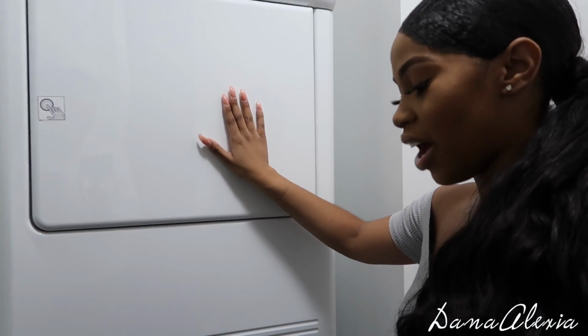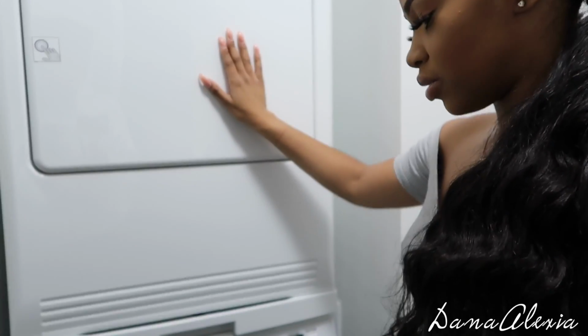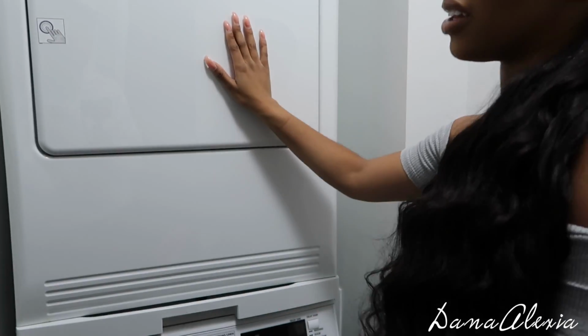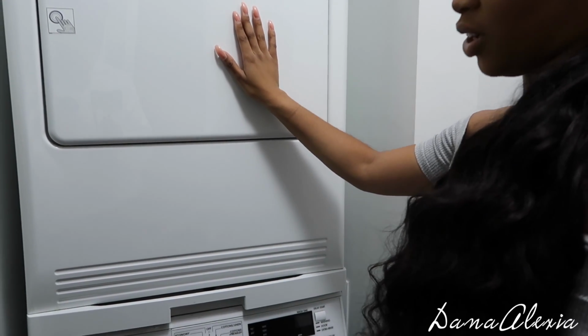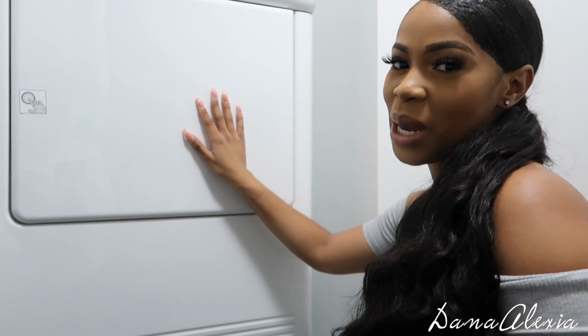But I really like that I have a washer and dryer because I hate having to go downstairs to do that. At my last house, it was in the basement, and that's really not that bad compared to a building where you have to go all the way downstairs, but even with that, it was kind of annoying sometimes too.